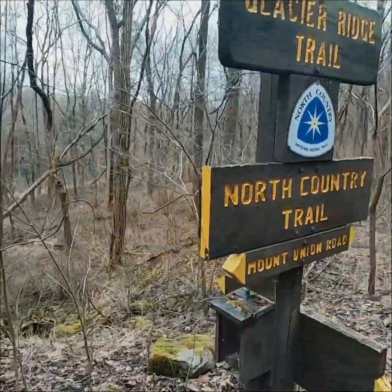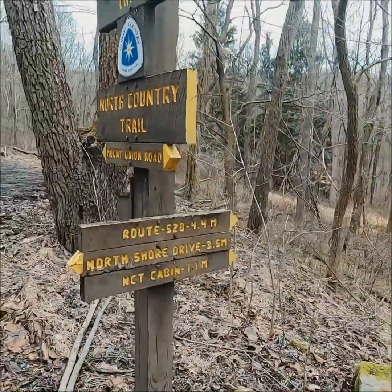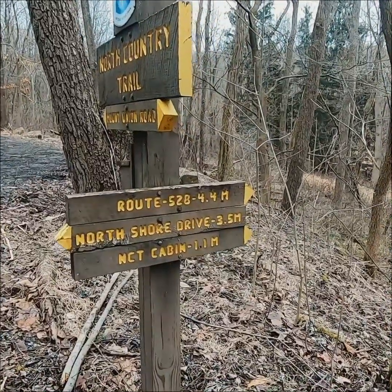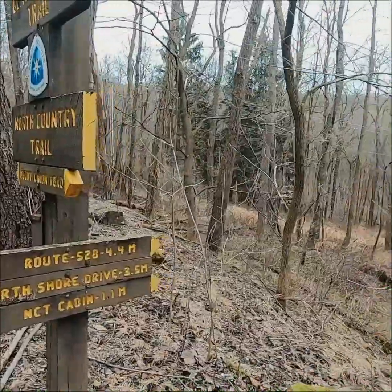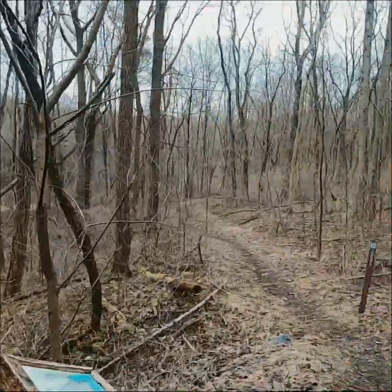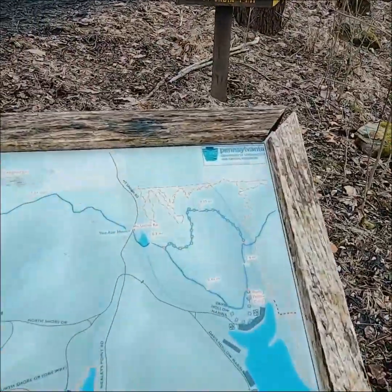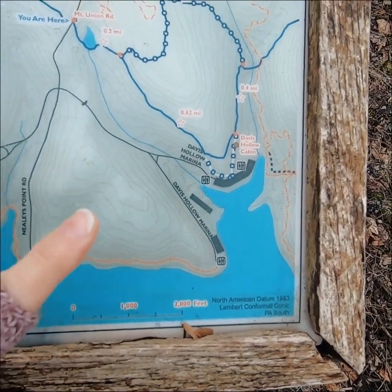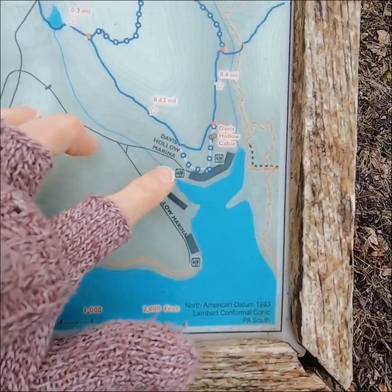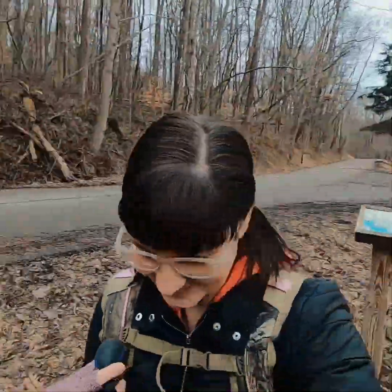Nitro head. And we're going to explore the NCT cabin, or Davis Hollow cabin. So, are we ready to go? Stay there. Here's the Davis Hollow cabin. Ready to go? Let's go.